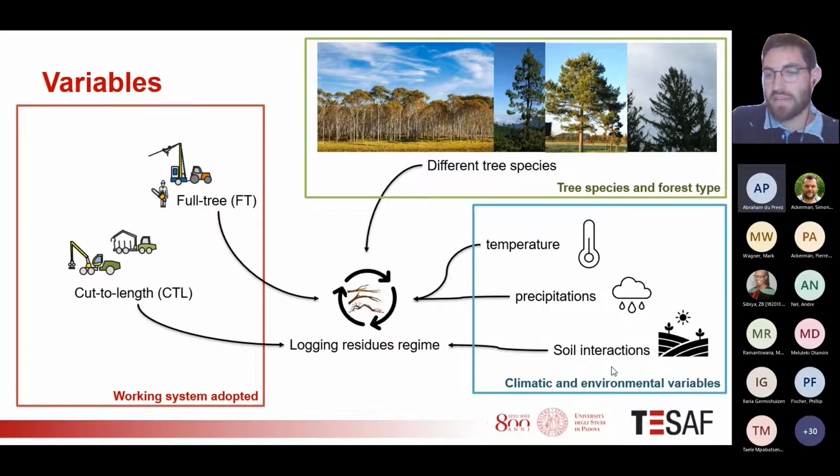Then we have other climatic and environmental variables, mainly temperature or precipitation, but also more complex ones related to soil interactions. As I said, all that biota related to the environment, the insects, the fungi, as well as other dynamics going on, and also the soil building.